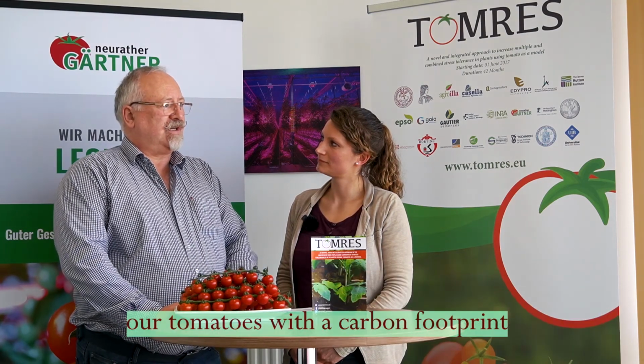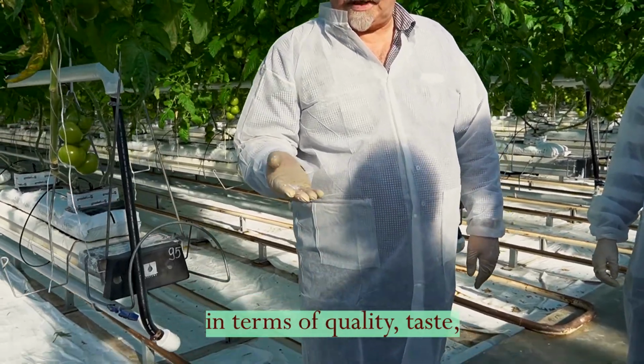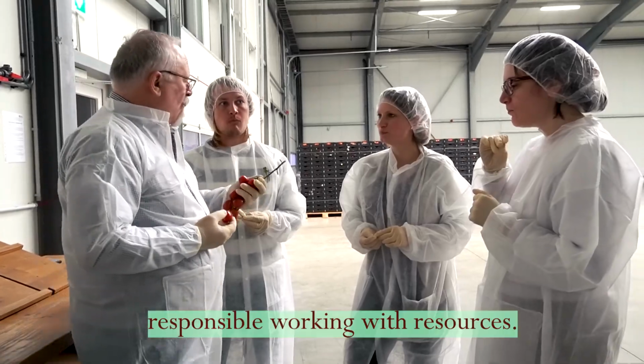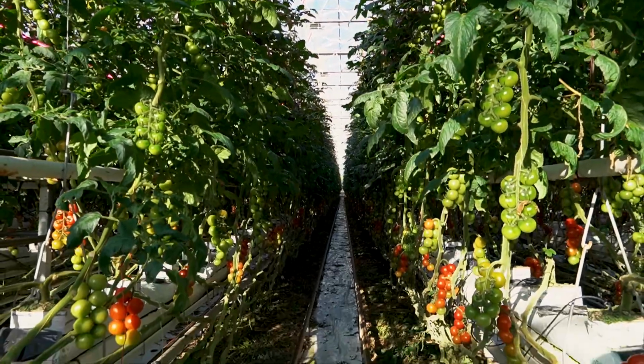What we try to do in Neurath is produce our tomatoes with a carbon footprint of 0, and look for opportunities to improve the tomato in general in terms of quality, taste, especially taste, responsible working with resources. We are interested in any change. So if there is a new variety developed with a better yield or better traits or simply less usage of fertilizers, for example, it is really welcome for us.